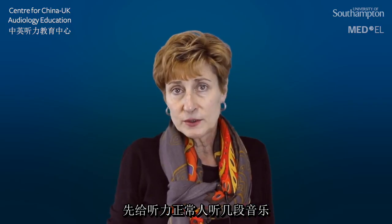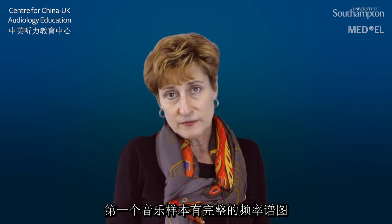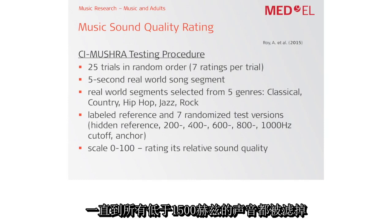Normal hearing individuals were given a variety of music samples, and these samples were cut in frequencies subsequently. In other words, the first sample of music was the full frequency spectrum, and then that sample was cut so that everything below 200 hertz was not available to the listener. There was another sample that was made where everything below 400 hertz was cut, and 600 and 800, all the way to the point where all frequencies below 1,500 hertz were removed from the music sample.